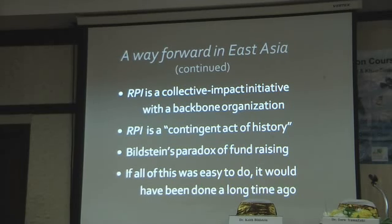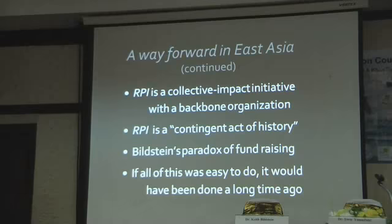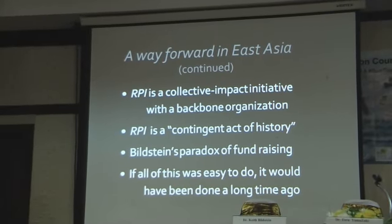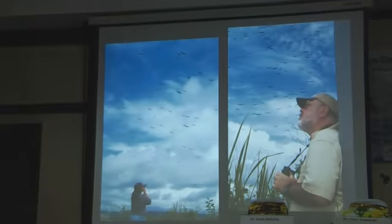It's really getting places. Bildstein's paradox of fundraising. This is simply put that the bigger the project, the more likely you are to be able to successfully fundraise for it. It sounds paradoxical, but it has been true at Hawk Mountain Sanctuary. When we've thought big, when we've asked for money to buy 30 satellite tracking units instead of 3, it's turned out to be easier. In North America, I don't know, maybe there's something in the water or something like that, but it certainly works. And having said that, if all of it was easy to do, it would have been done long ago. So don't expect it to be terribly easy.